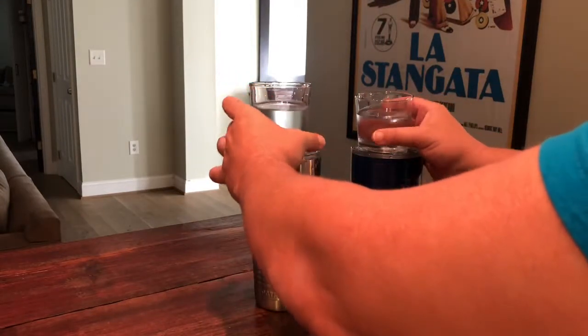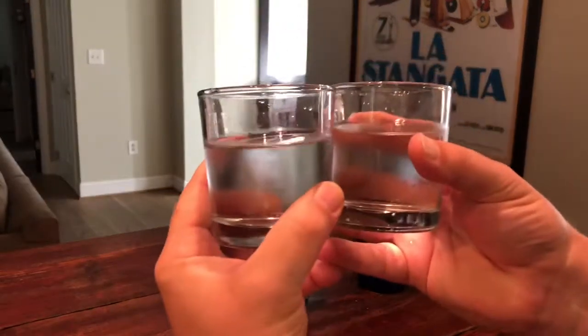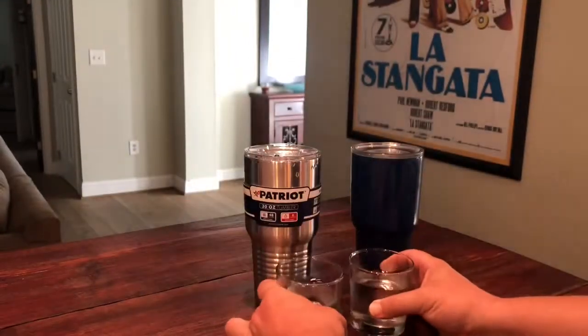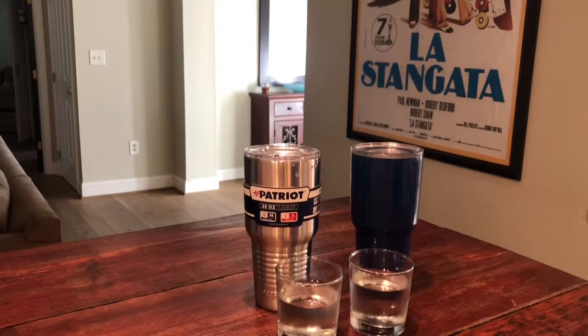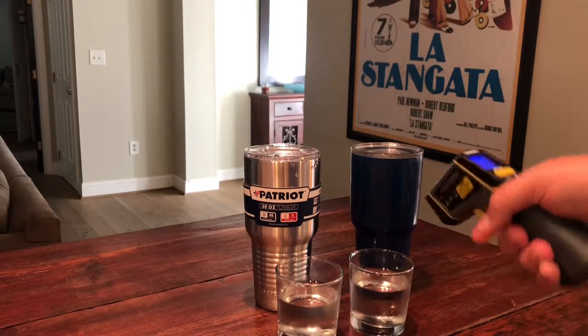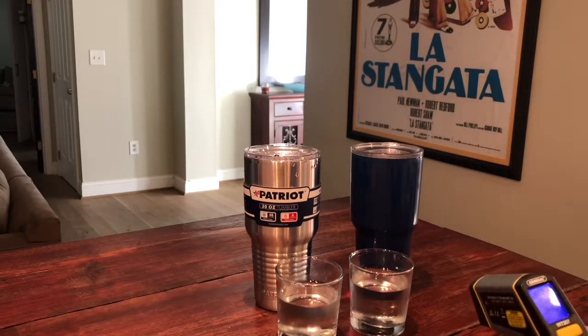I even just do this. It's hard to even do. It's a really slight difference, but I have to say that the Patriot is a little bit less. Now, is that super scientific? I don't know. Let's shoot the outside of this glass.